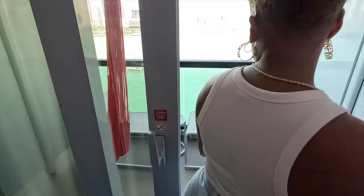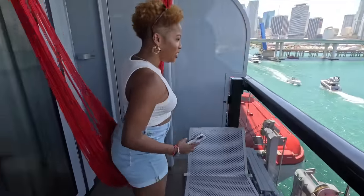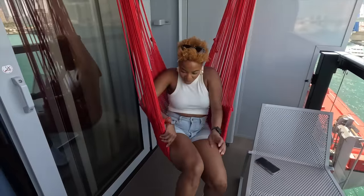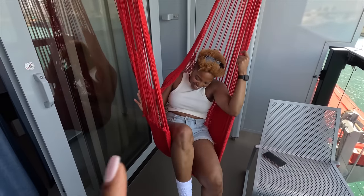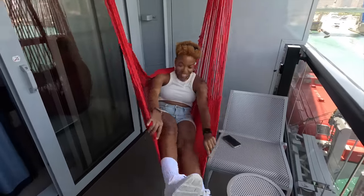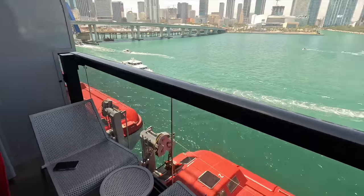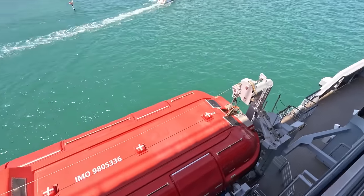Let's check out our cool balcony. We own the balcony. Go ahead and sit down. Now, how do you lay down? No, I think you're supposed to go this way. Oh, this way. That makes sense. Okay. There you go. It's our view of the lifeboats.